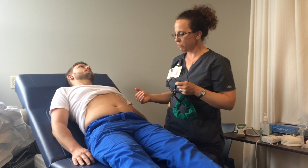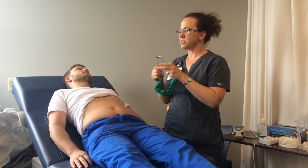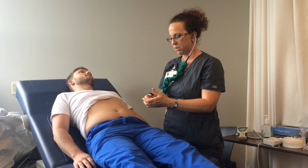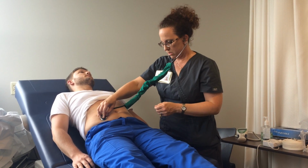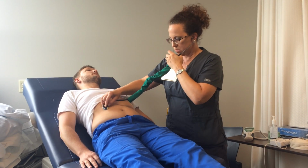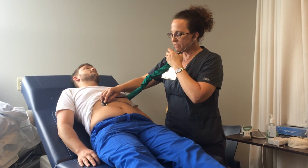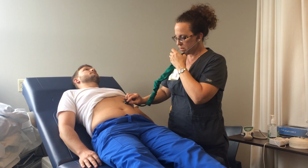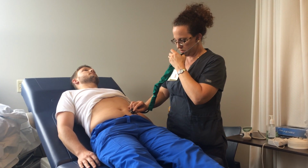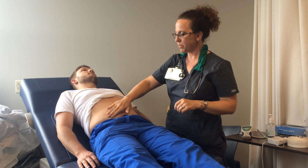So it's either flat or rounded, can't be both. Yours is slightly rounded. And next I'm going to auscultate all 4 quadrants, starting in the right lower. Get my diaphragm here. If I don't hear any sounds in a quadrant, I have to give it a whole 5 minutes before I move on. Okay, so then I can go on to the palpation, light palpation with 3 fingers.